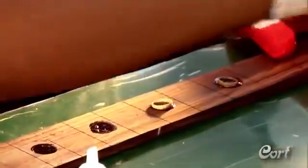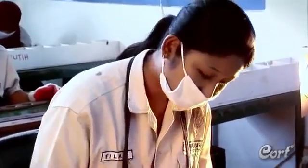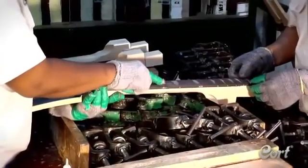The next step is the installation of the inlays. This meticulous process is done by hand by some of Cort's most experienced workers. Now, the fingerboard is ready to be installed on the neck. It is carefully positioned, clamped, and allowed to bond fully.